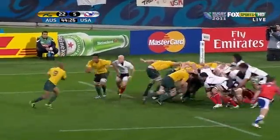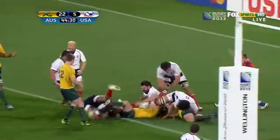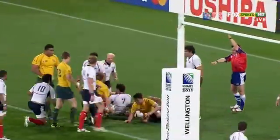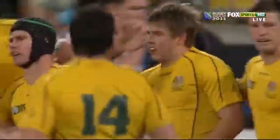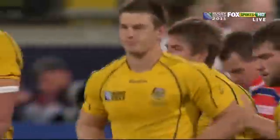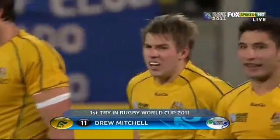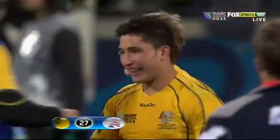Big shove coming here from the Wallabies, but they release it now to Genia, and he gives it out now to Drew Mitchell, and Drew Mitchell has scored a try. Well done, Drew. It looked like his World Cup dream was over back in April, but now all of a sudden he's in Wallaby gold and he's scoring his 8th World Cup try. Congratulations, Drew Mitchell. What a great comeback.